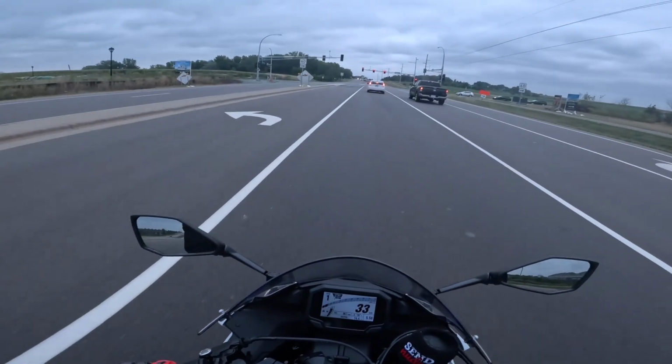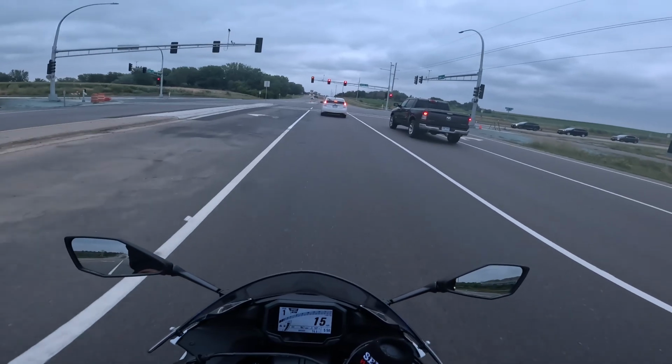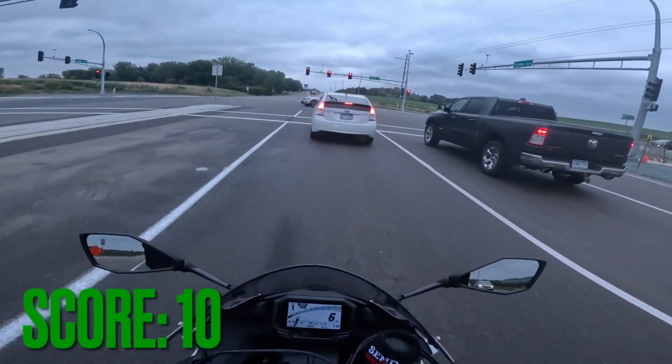but the brake dust gets all over the rims. That is one thing I don't like. But the actual function of the brake, 10 out of 10, real easy.